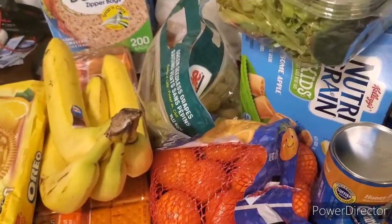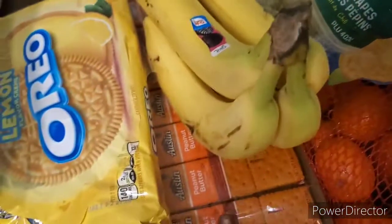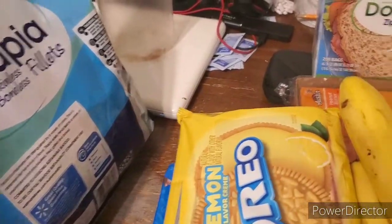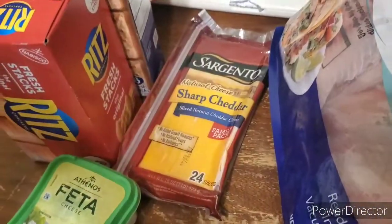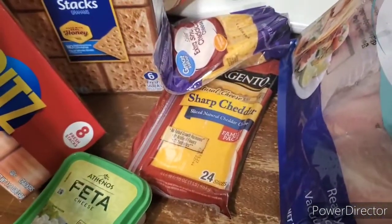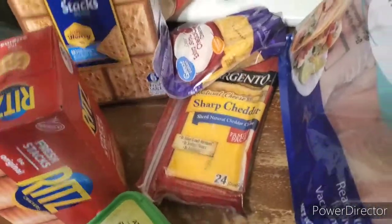Where was I? Cleaning out some doggone storage. We have green grapes, a small bag of Cuties, a bunch of bananas. Don't jump on the bed, son. A thing of peanut butter crackers, some lemon Oreo cookies, a thing of Chips Ahoy, a big bag of tilapia, skinless and boneless fillets. Here's the cheese: feta, extra cheddar, sharp cheddar with sliced natural cheddar cheese. We have some Ritz crackers and some graham crackers.